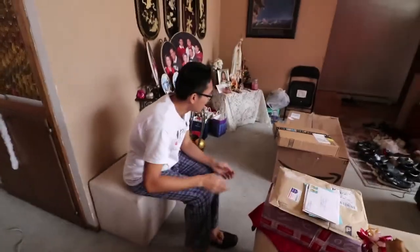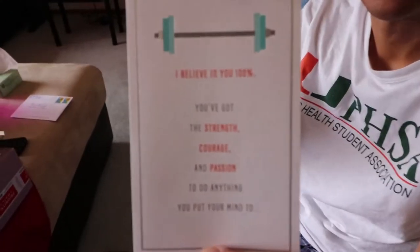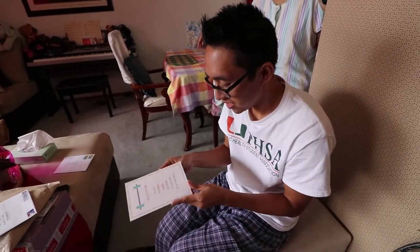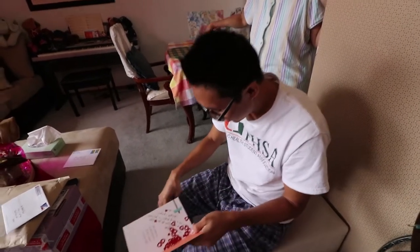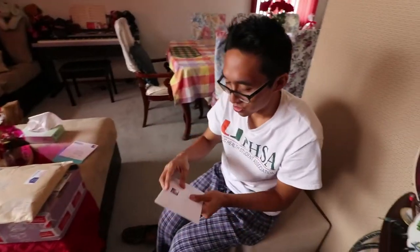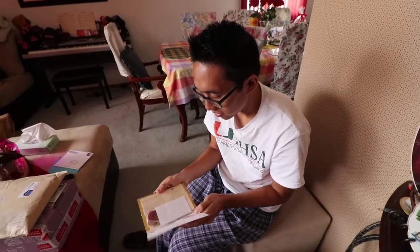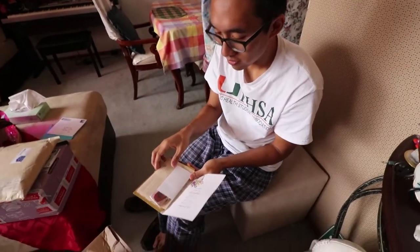Guess what, guys? We have so much mail. Cards first. We have Wesley's first. They got me 2 cards. Let's take a look. God, that's amazing. You've got the strength, courage, and passion to do anything. Aww, that's so nice. I got another card. Wesley family. Ooh, they put so many of these hard things in there. Healing prayers. Amen. Oh, and they sent a bunch of healing religious items. Yay, thank you.